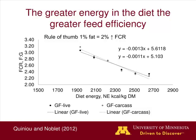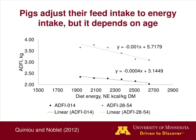So if we think about net energy, and we have dietary concentration of net energy here on the x-axis, and on the y-axis feed conversion ratio, as the animal consumes more energy there is a decrease in the amount of feed per unit of gain. A general rule of thumb, which I think the group at K-State is always very good at putting out, is that 1% fat can improve feed conversion ratio by about 2%. So the more energy that we put in the diet, the more efficient the animal becomes, or we have greater feed efficiency. And part of that is also a change in feed intake.